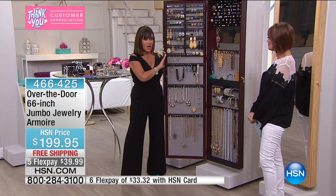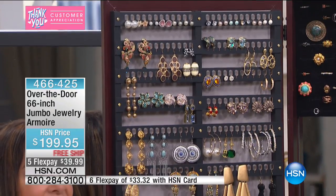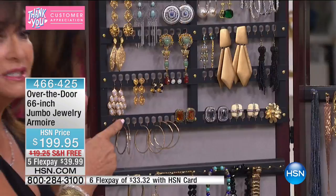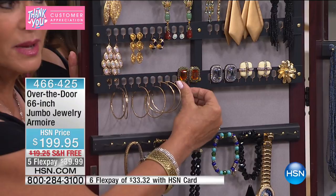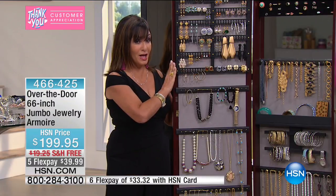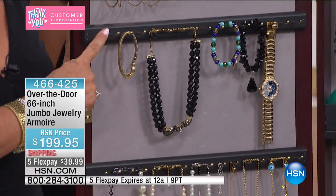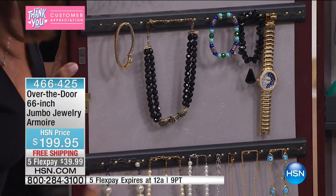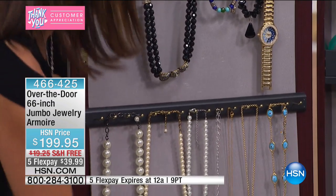This holds 192 earrings. That's 96 pairs. And that's if you only use these little holes. You could fit even more if you use the top of the rungs, just like I did for my clip-ons right here. So that is one heck of a lot of earrings. We have 80 hooks that you could use for your bracelets, for your medium-sized necklaces, for your long necklaces on the bottom, and nothing is gonna tangle.